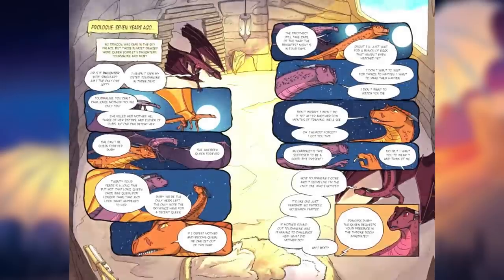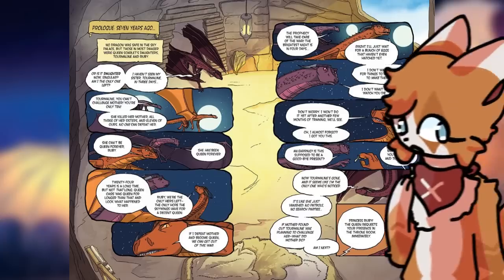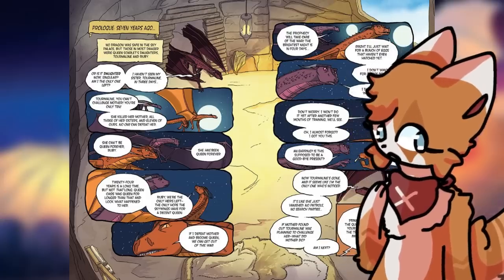We start off with the very beginning of the prologue, which comes from Ruby's point of view, just like in the main book. She's pacing around what looks to be her room in the palace, and is worried about MoonF. I'll keep this analysis spoiler-free for those of you who are being introduced to the story through the graphic novel.